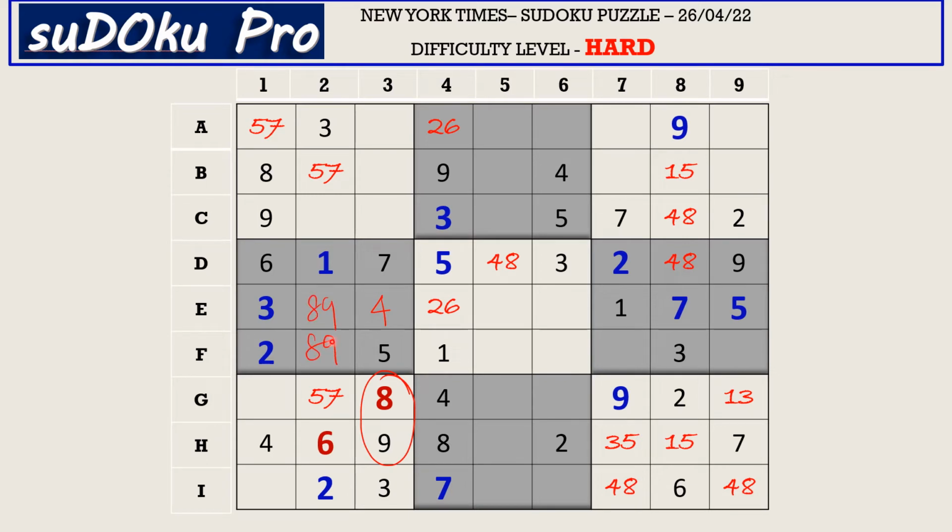Now in column 2, the only missing number here is 4. So this 4 cancels out the 4 here. So C8 is now 8. D8 is 4. D5 is 8.